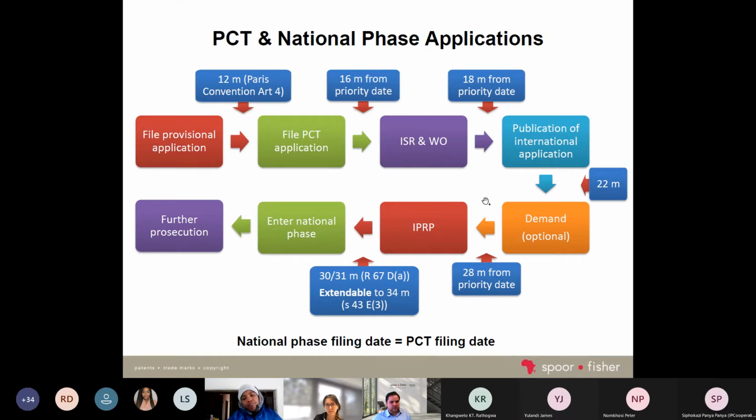So this whole step here, this bit at the top and through to this IPRP stage, all occurs at an international phase. That doesn't happen within South Africa. Okay. So once it has gone through that international application, the applicant has to enter a national phase in all the countries where they wish to obtain a patent. So whether it be America or China or Australia, they have to instruct a local attorney in those countries to file the PCT application in that country as a national phase application. And only then are those rights granted to the applicant, once it has completed the prosecution in that country.